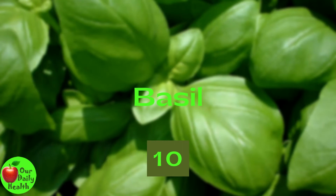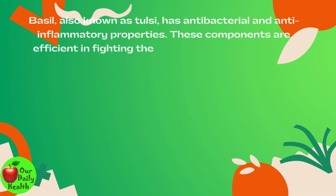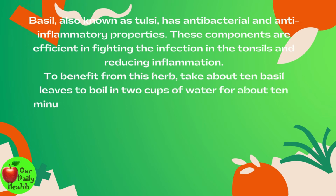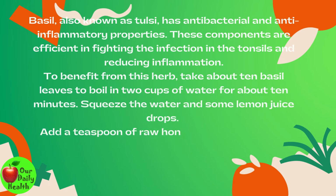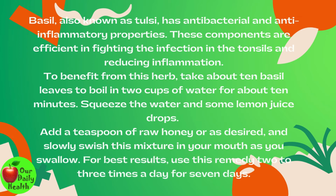Number 10. Basil. Basil, also known as tulsi, has antibacterial and anti-inflammatory properties. These components are efficient in fighting the infection in the tonsils and reducing inflammation. To benefit from this herb, take about 10 basil leaves and boil them in 2 cups of water for about 10 minutes. Squeeze the water and add some lemon juice drops. Add a teaspoon of raw honey or as desired, and slowly swish this mixture in your mouth as you swallow. For best results, use this remedy 2 to 3 times a day for 7 days.